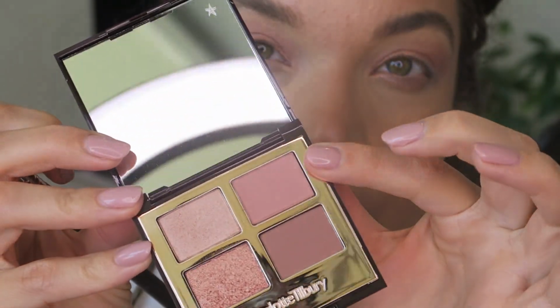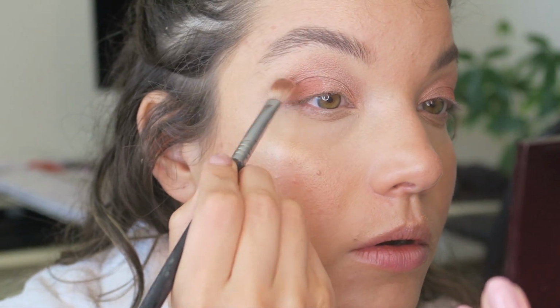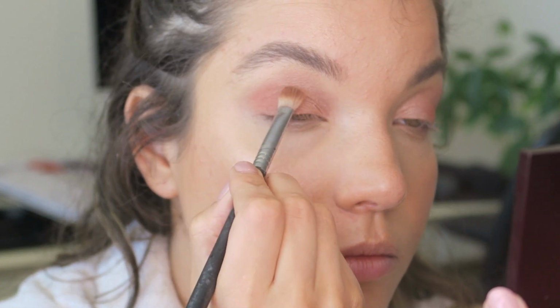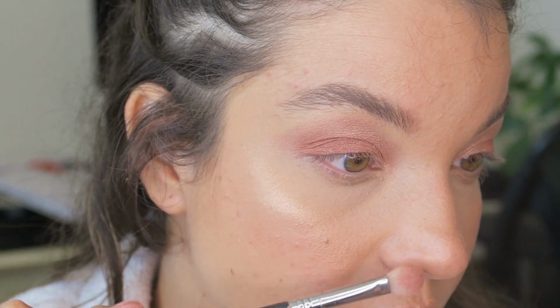And then I'm gonna take this shade right here and add it to the outer corner. So that color I really liked as soon as I put it down, but I don't know if you can tell, I did get a lot of fallout, which is not really typical for Charlotte Tilbury shadows, and I realize I keep saying that because I was saying that during my video about the Icon palette as well, but I swear they don't usually have fallout like that.